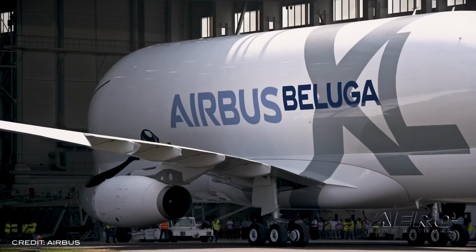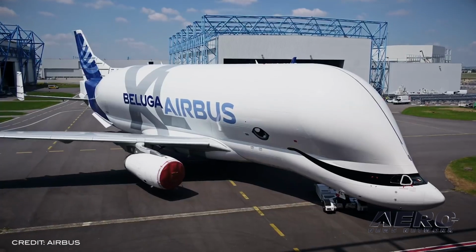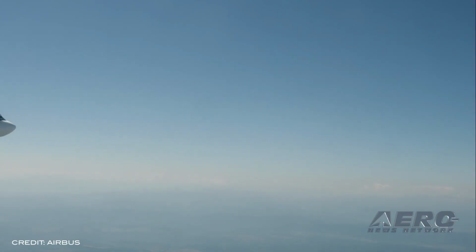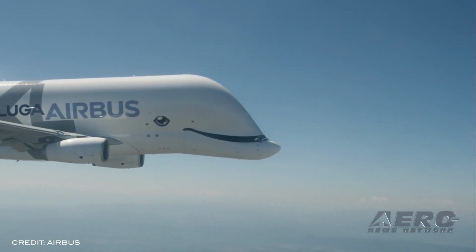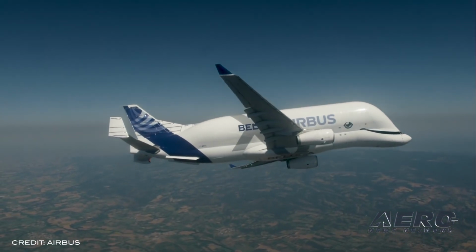The Beluga XL received its type certification from EASA, paving the way for entry into service by early 2020. The Beluga XL allows for 30% extra transport capacity, being 23 feet longer and about 3 feet wider than its BelugaST predecessor, with the largest cargo bay cross-section of all existing cargo aircraft worldwide. The Beluga XL can carry 2 A350 XWB wings. With a maximum payload of 51 metric tons, the Beluga XL has a range of 2,200 nautical miles. In total, 6 aircraft will be built between 2019 and 2023, gradually replacing the current fleet of BelugaST transporters.